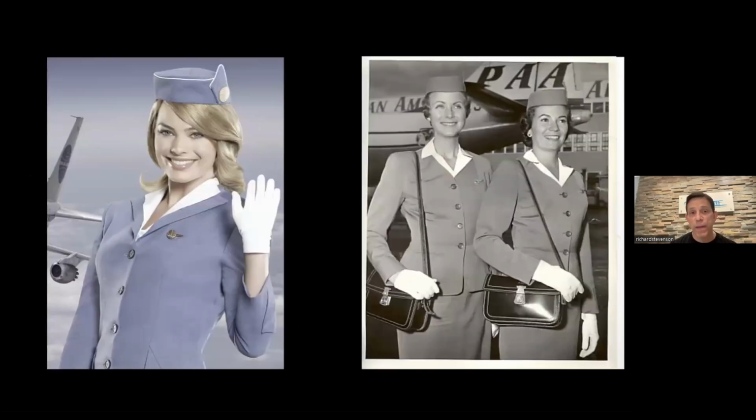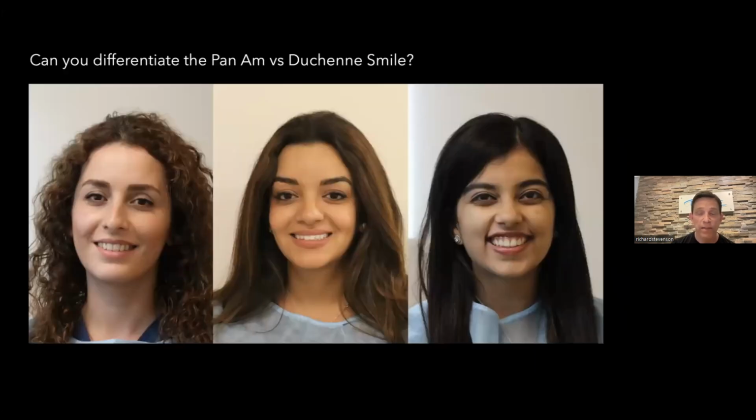The reason why it's called Pan Am is this is the typical smile that was seen by the Pan Am flight attendants in the early days of the airline. They had all this fake smile. None of these three smiles here are real smiles. They're all fake. They're all being told to show teeth and make it look like you're happy. But in fact, they're not.